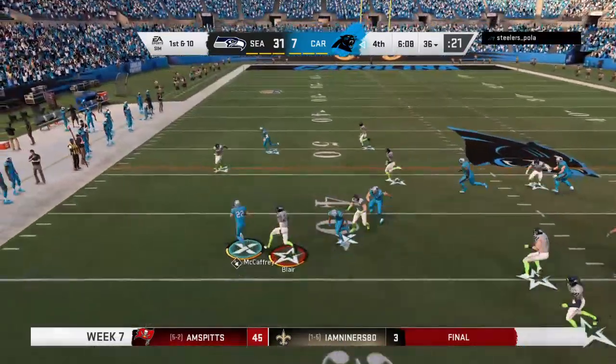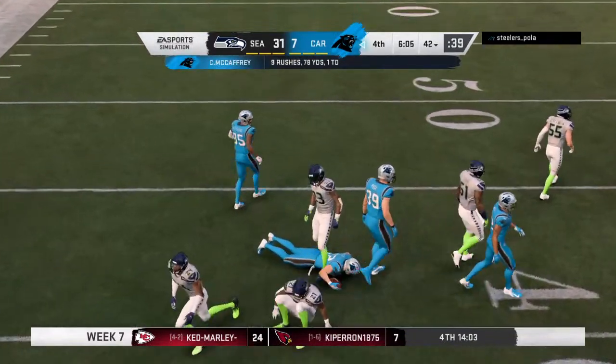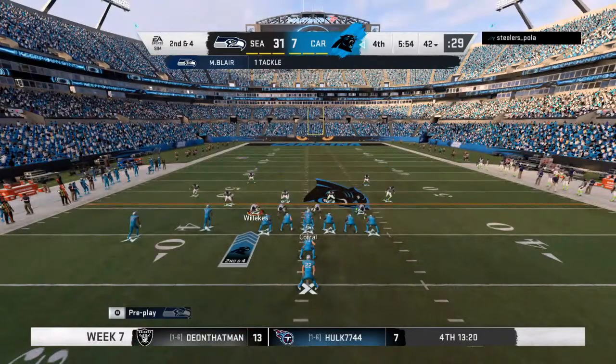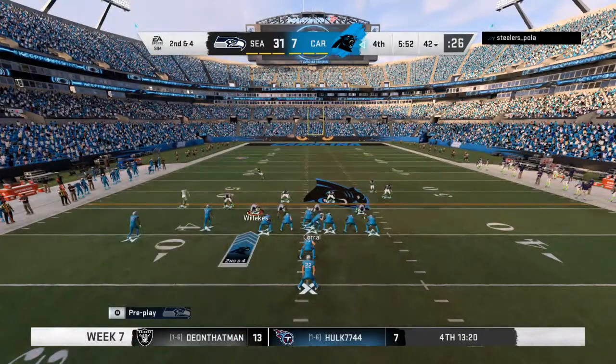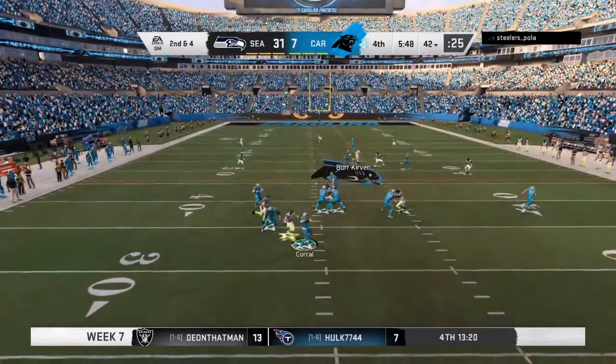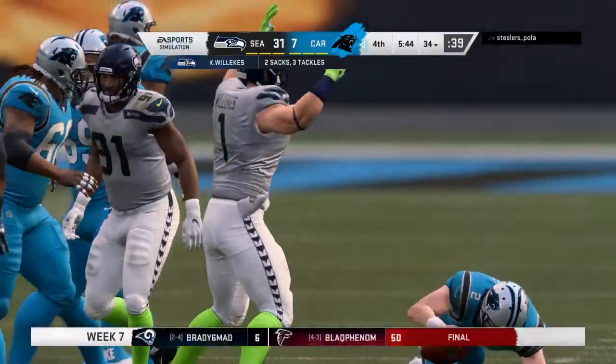On first down, this is McCaffrey. And he puts his head down and gets up to the 42 for a gain of about 6. Now, 2nd and 4. Nowhere to escape, and he goes down.